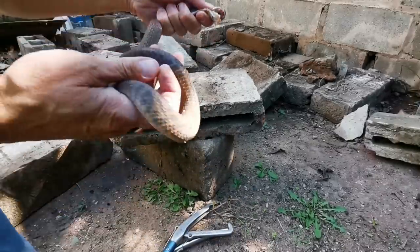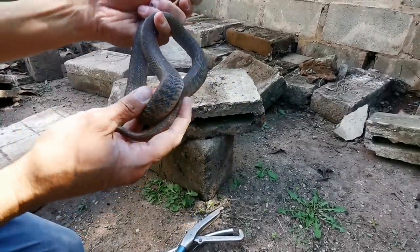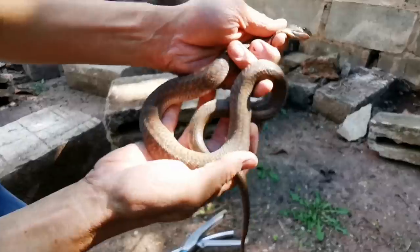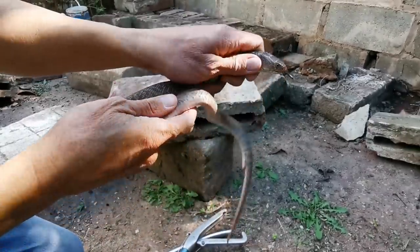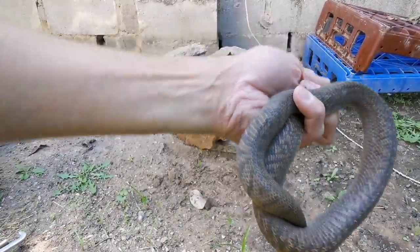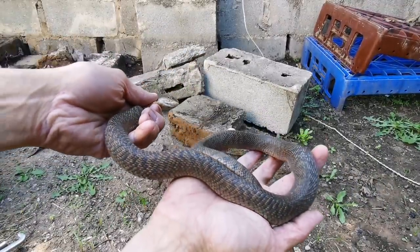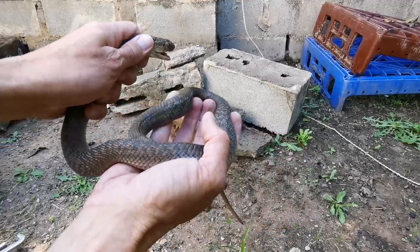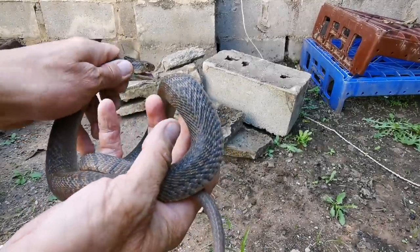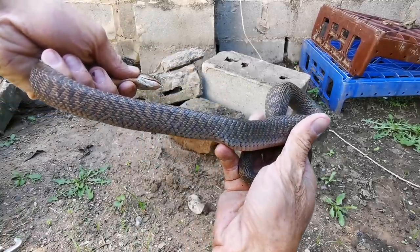Now that is the strangest thing I have ever seen. This looks like a hybrid between a Mozambique spitting cobra and a snouted cobra. This is unbelievable. I mean, I've never seen anything like this. Oh, but it's so beautiful. Okay, so it's not a western barred spitting cobra like I thought when I saw these barred sort of markings on it.